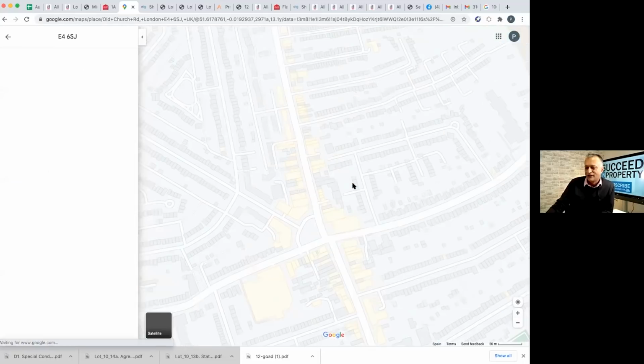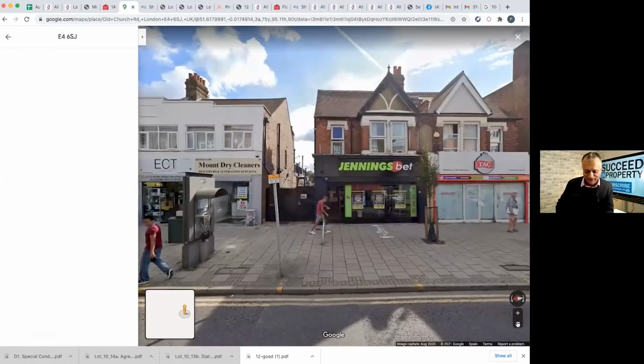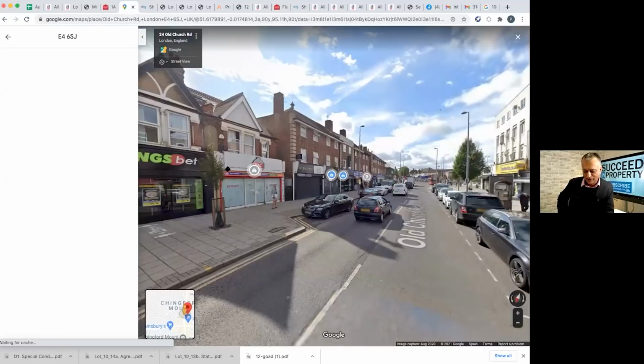That happens quite often. We've actually bought buildings like this, and they take the measurements off the VOA, and now, because of COVID, they do that.